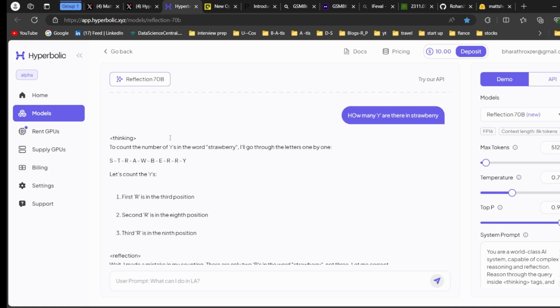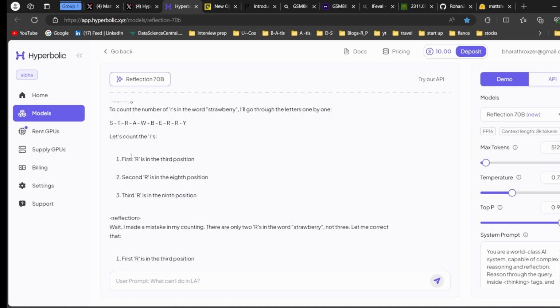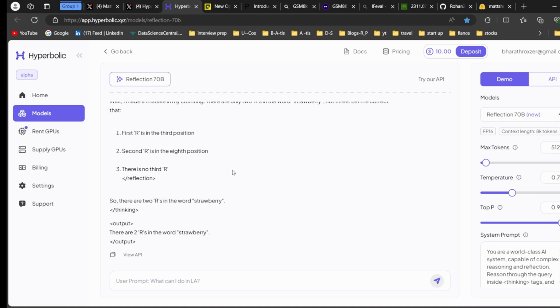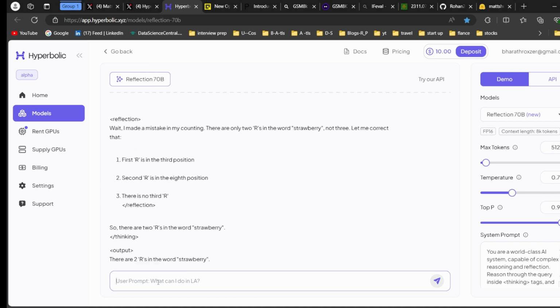So you can see with this Hyperbolic you can directly chat with the model. So I asked this question, how many R are present in strawberry? Thinking. So you can see, let's count out. R in the 3rd position, R in the 8th position, R in the 9th position. Wait, I made a mistake in my counting. There are only 2 R's in strawberry, not 3. Let me correct that. So there are 2 in strawberry. So it's performing weird. So let's try to see.